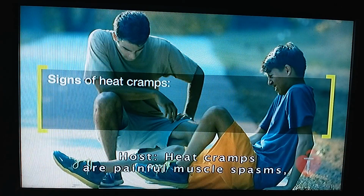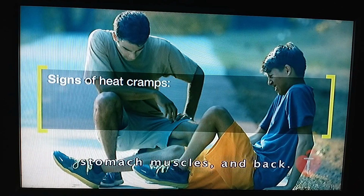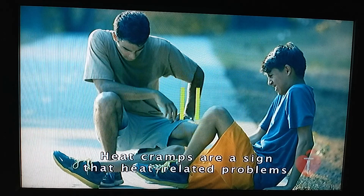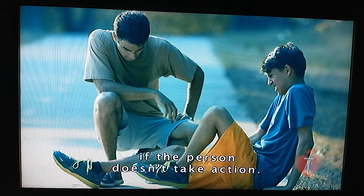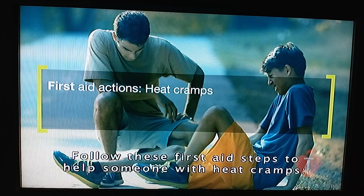Heat cramps are painful muscle spasms, most often occurring in the calves, arms, stomach muscles, and back. Signs include muscle cramps, sweating, and headache. Heat cramps are a sign that heat-related problems may continue to get worse if the person doesn't take action. Follow these first aid steps to help someone with heat cramps.